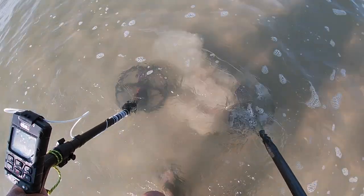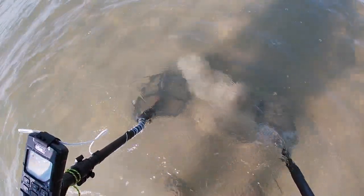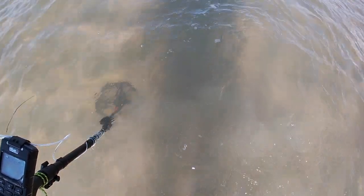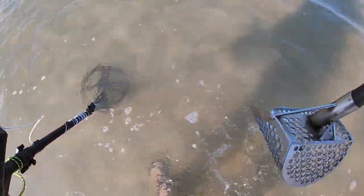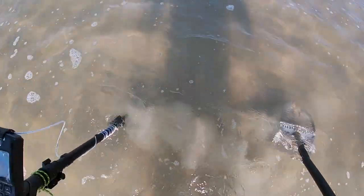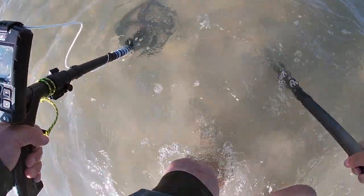Well, we dug another pull tab, 64. We got the same thing here. Got some iron to it now. Could be a Bobcat. I think I'm going much deeper though. Yeah, it's a 63 jumps to a 59. That's what it is, some kind of junk, you think.